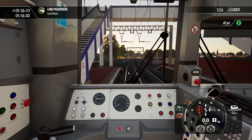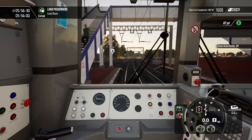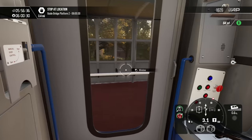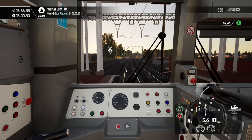Obviously, even though there are guards on this service, the guard isn't simulated. Oh no, he's missed his train. Oh, never mind, sir. You'll be first in line for the next one. I didn't do badly there for stopping.